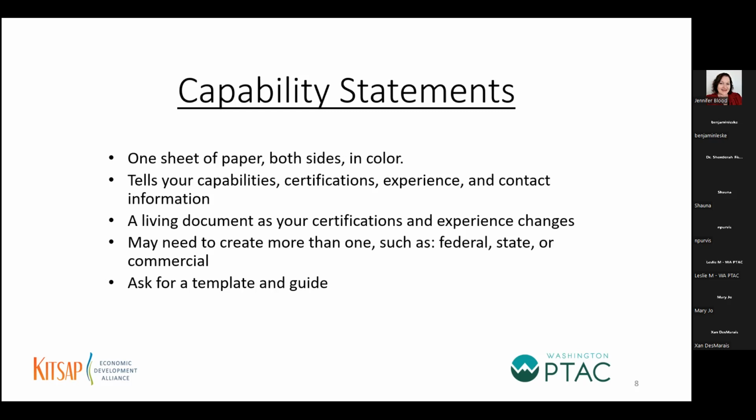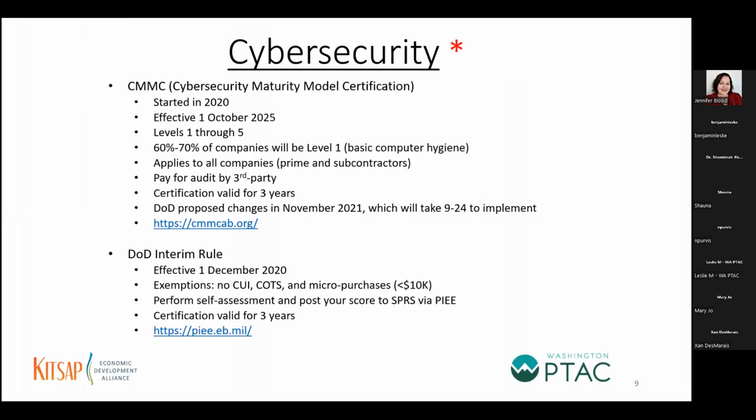Okay. Now we're going to get to my third question that I asked about Department of Defense interest. And there's a lot of interest here on Department of Defense contracts. So we're talking about cybersecurity. This is a big thing that's going on now in the federal government. And in the years to come, it's going to be flowing down to state, county, and city governments. Cybersecurity.